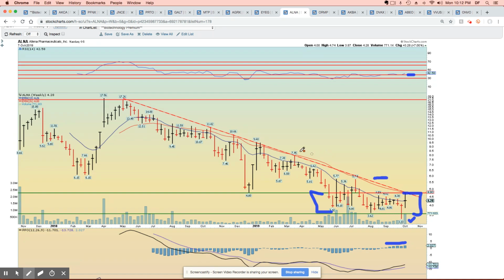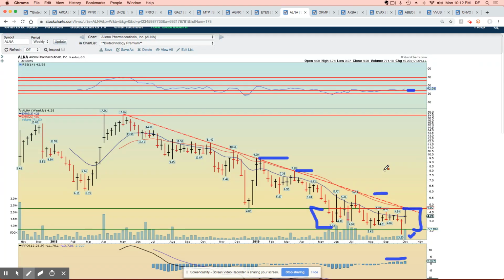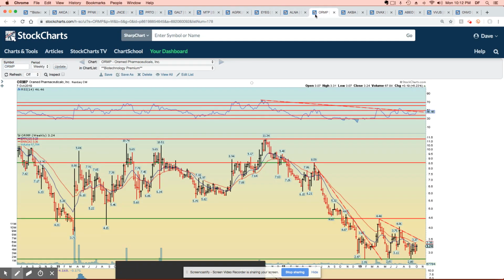We can just point out some target areas: 570, 790, 960. A lot of blue sky here. Bottom line, this one looks really nice if it can break out above this downtrend right here.